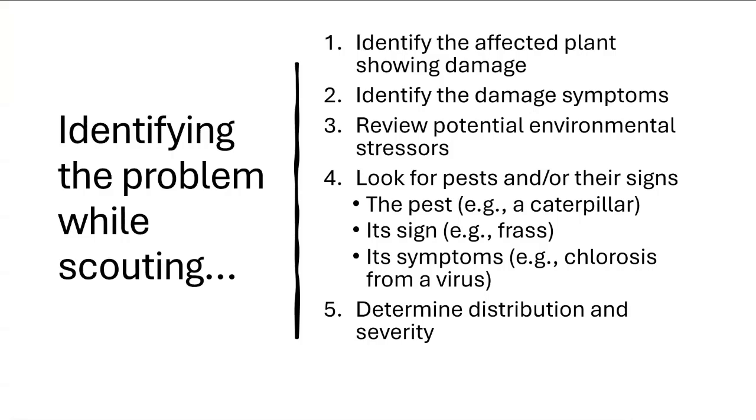What's the process you should be expecting to identify a pest problem? Let's say you're not going out and looking for a specific pest, but you're just saying, okay, what's happening in the system? Remember first to identify, of course, what plant. If you're in a monoculture, that's not relevant, but let's say you're in a garden, identify the plant.